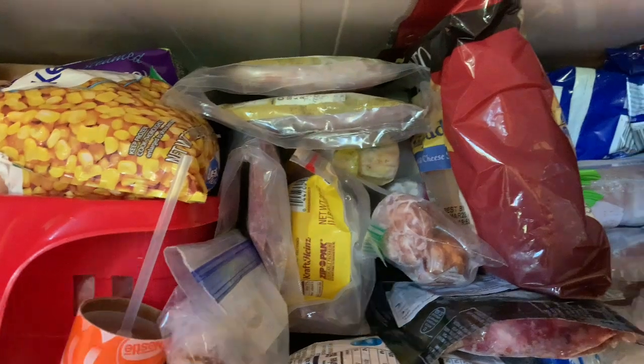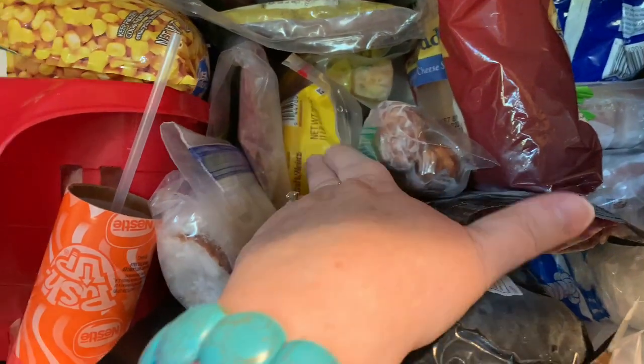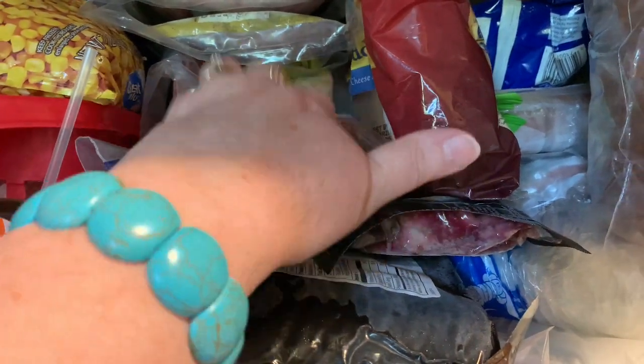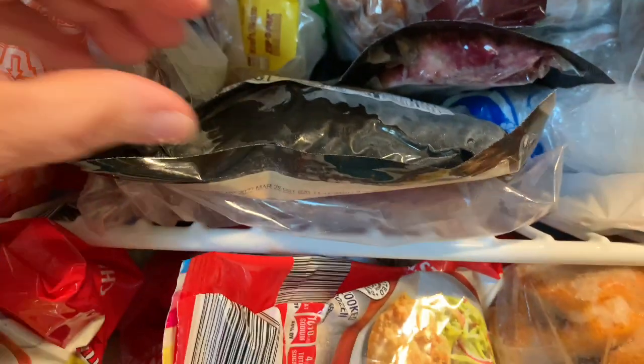And then you can see all the meat back here. I have bacon. I have some lunch meat, some salami. We have some salmon back there. I have some kielbasa here, Italian sausage.